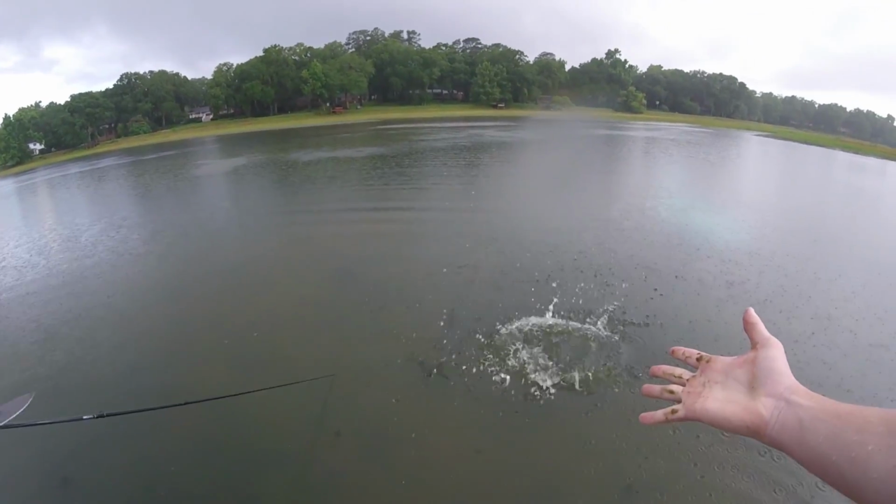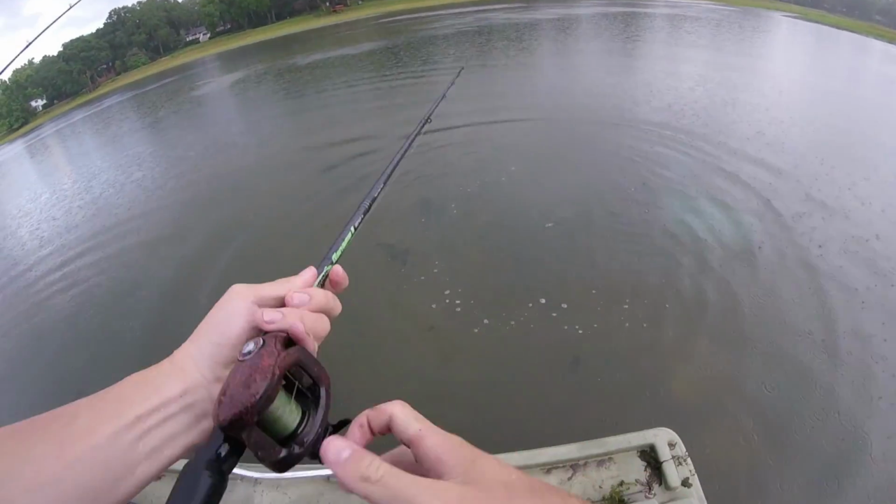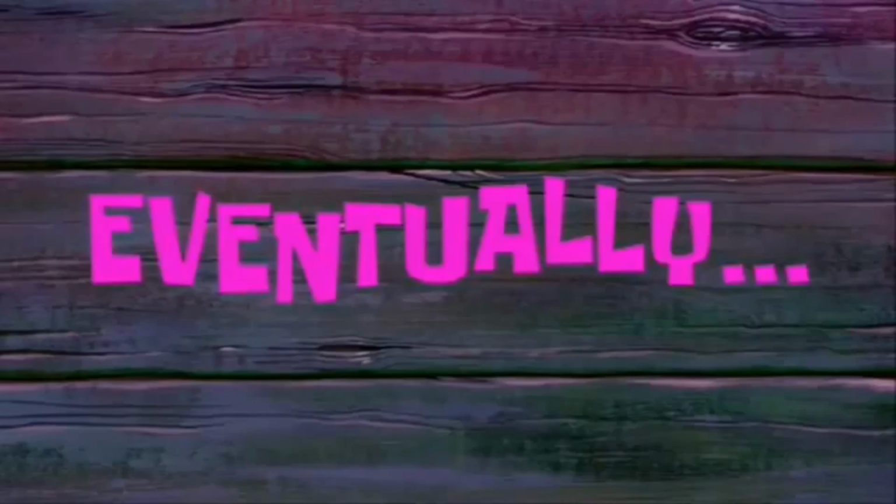Well, the spook is done with, guys. I'm going to throw it a few more times and just try to catch a bass on it, but I think that a multi-species challenge is fair. Eventually.